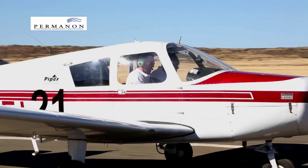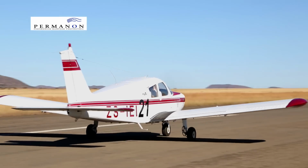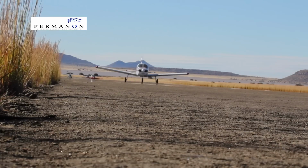Pilots William O'Driscoll and Donovan Bailey from Durban Wings Club were trying their utmost for a quick launch off the start line in their Piper Cherokee 140.